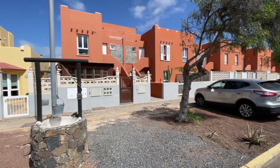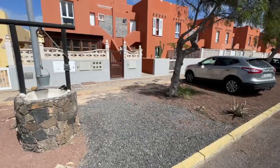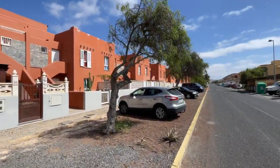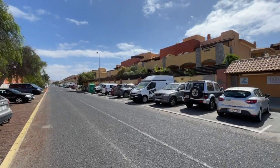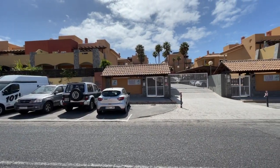Well, here we are now actually at the apartment. As you can see, beautiful little water well on the left hand side here. There's actually some roadworks going on up in Parque Natural because the council is actually repaving all the pedestrian sidewalks here, so it's a lovely job that they're doing. Always more investment coming into Goldacre.